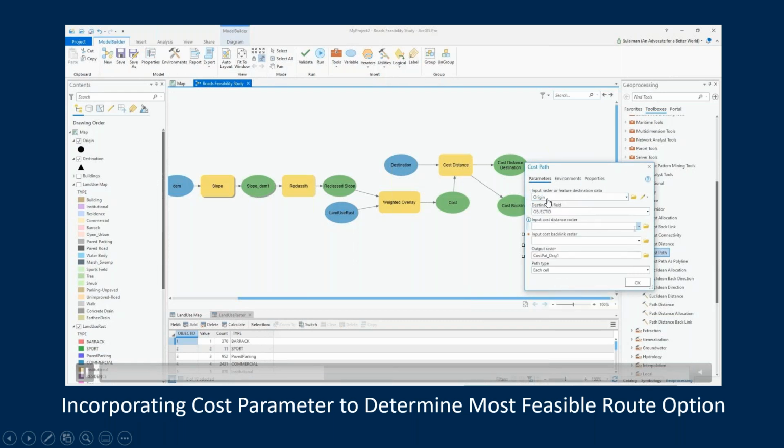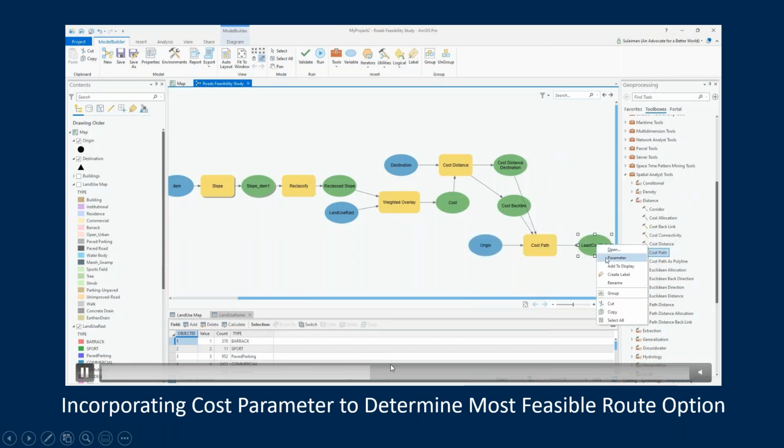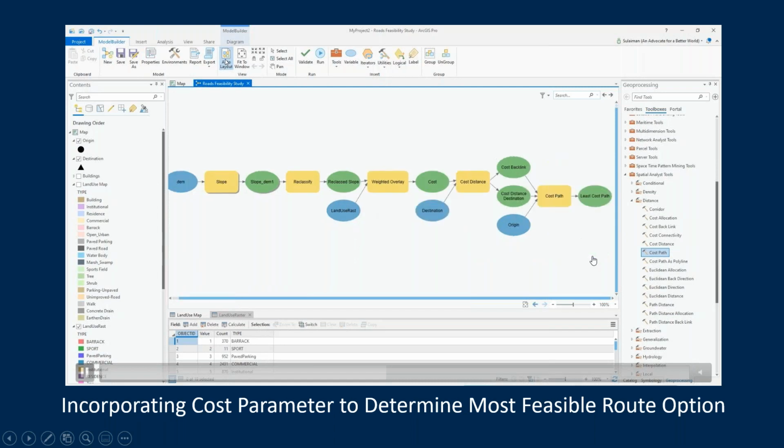So we had the origin that was already done previously. Again, it helps you to check your work as you're going along. Now we've got the object ID, which we want to derive from, and we're now going to just identify or derive the destination point. Once we have that, you can see origin point, destination point. We're going to bring in that cost using a weighted overlay into a final cost path analysis, and it's going to be showing us the final proposed path.